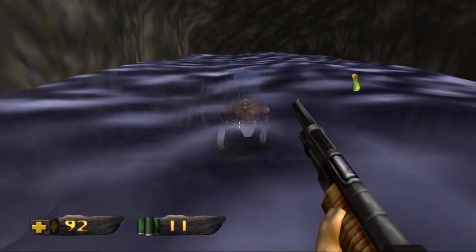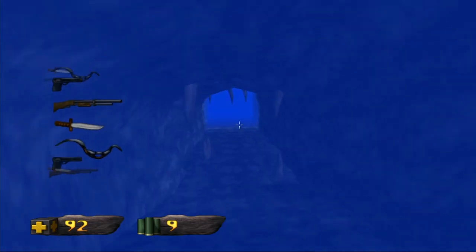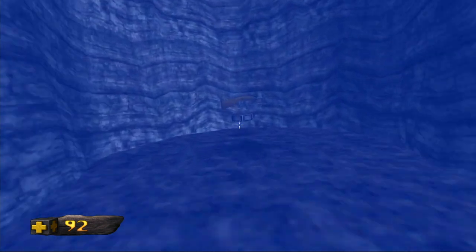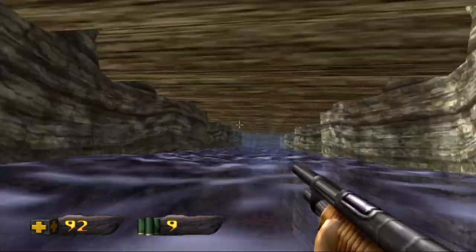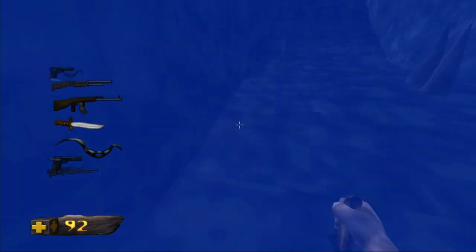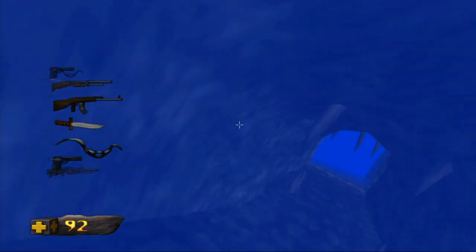Oh, do I have to get it out of the water to shoot it? Damn. Or no, I guess I could have shot it in the water. All right, I'm underwater. Hopefully I can breathe forever. More stuff. Is there a reason to be under the water? No? Okay. It was just to get that extra stuff. All right, I'll take it. Wait, do I see a... No, I did not.